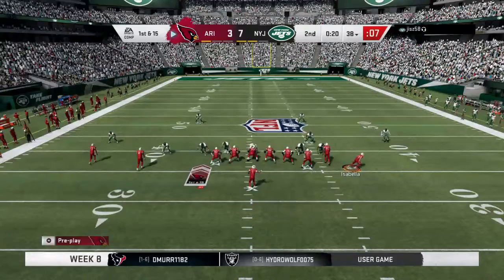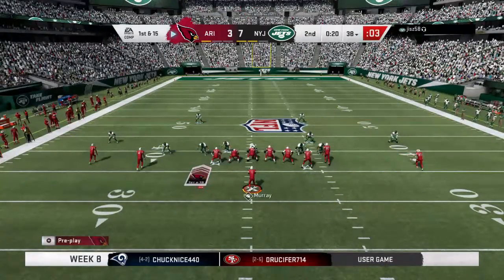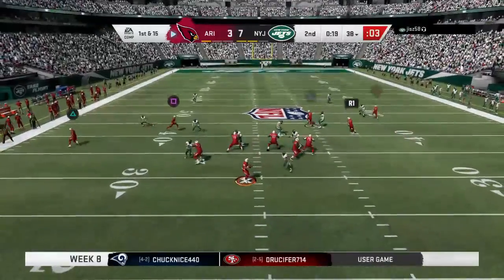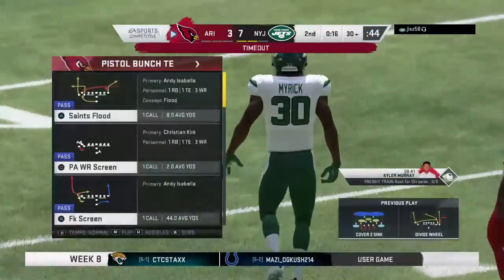Safety's creeping. Shotgun now for Murray. Nowhere to escape, and he goes down.